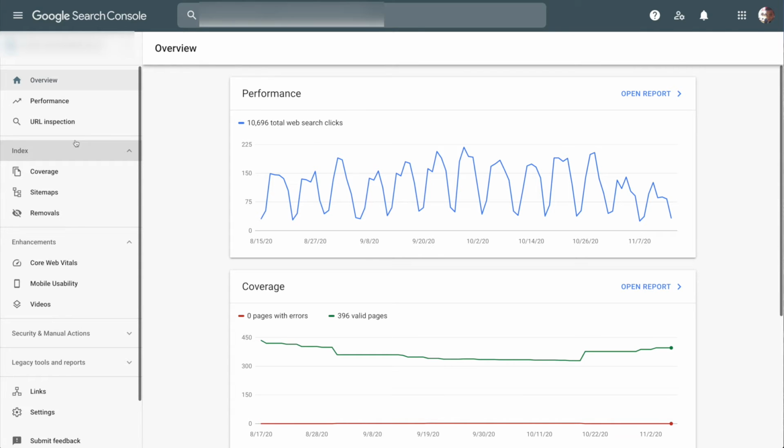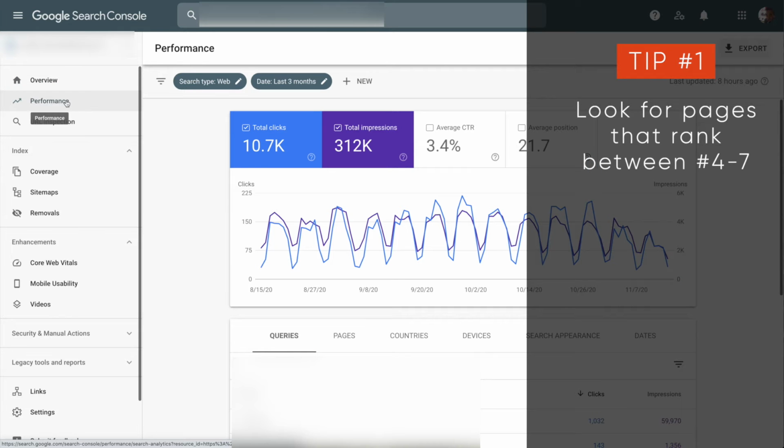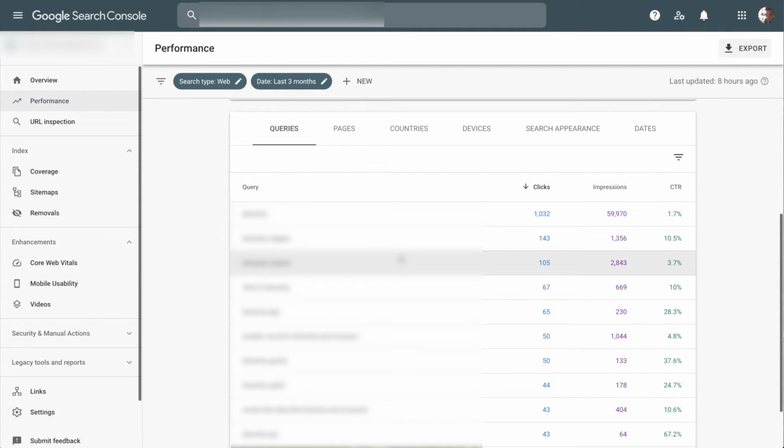What I want you to do is go to performance, and from here, what we're looking to do is find pages on your site that rank between 4 and 7 with a high impression and high click-through rate. This is a website for a client of mine, so I'm going to use them as an example.